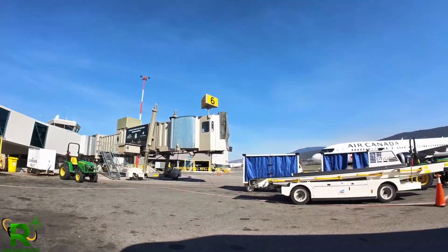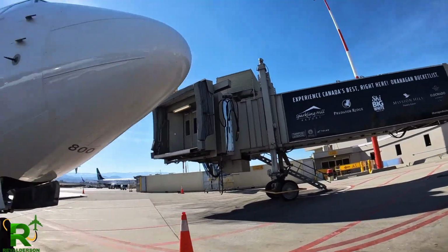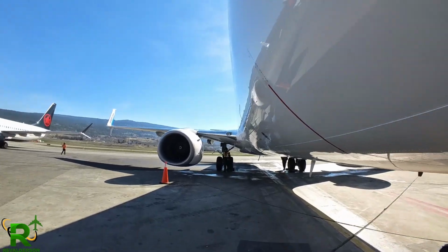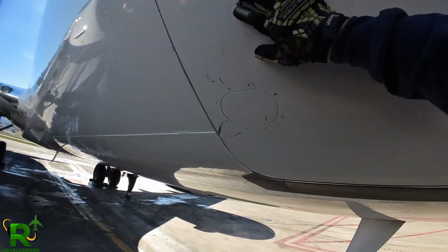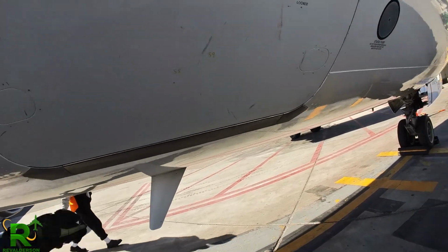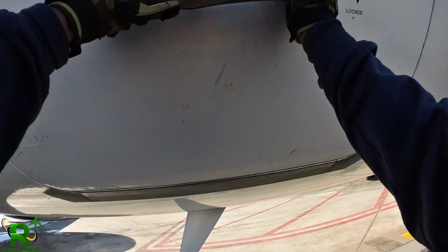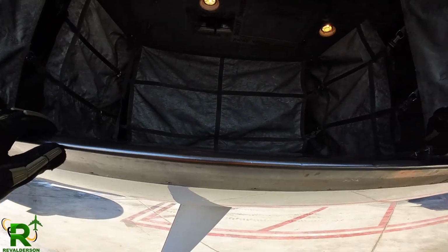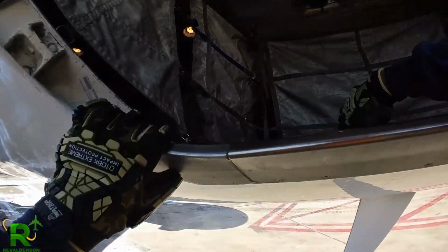So now, it's the lead's duty to open the door because you have to check for any damages first. But once you pass and give the go-ahead, you open. In this case we should have 3 doors based on the offload report.